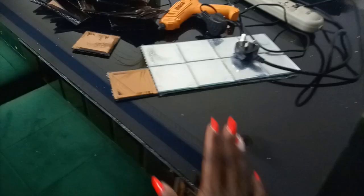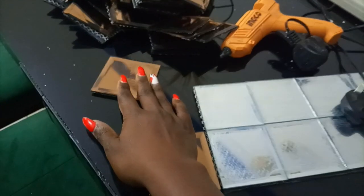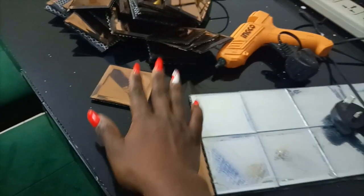rose gold, or is it bronze? It's actually bronze. So I'm going to mix bronze and silver, and I want to see how I can mix so that it looks awesome. And then there are those easy tiles that I will need to have chopped off a little bit, a few centimeters, because of these sides.